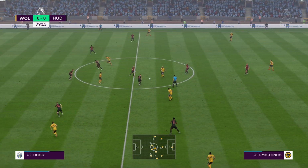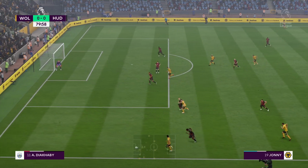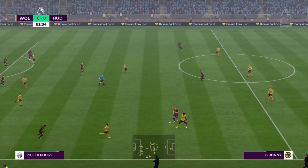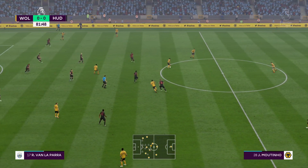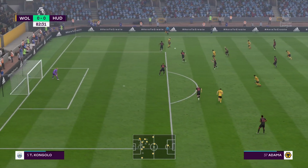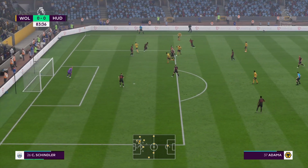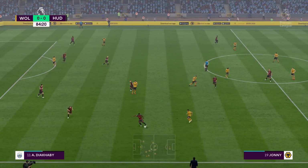Jimenez. Gian Moutinho. Looking to use the full width of the pitch in this attack. And they've got it away from the danger. Counting down towards the end of the 90 minutes. 9 minutes left. Jimenez. And that's broken up by the defender before the cross could come in. It's one back, and now he's looking for some support. And that's good play by the defender, because had he messed up then, it would have cost a goal, I'm sure.